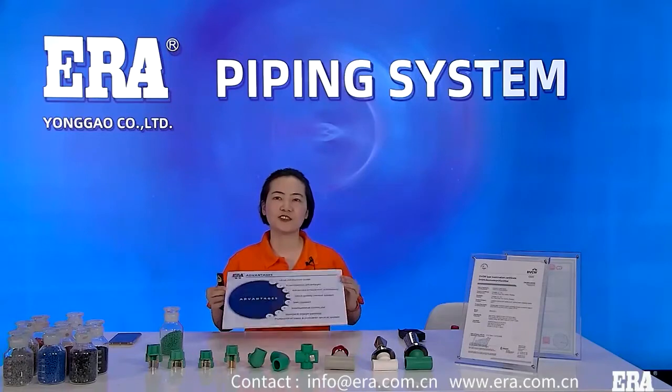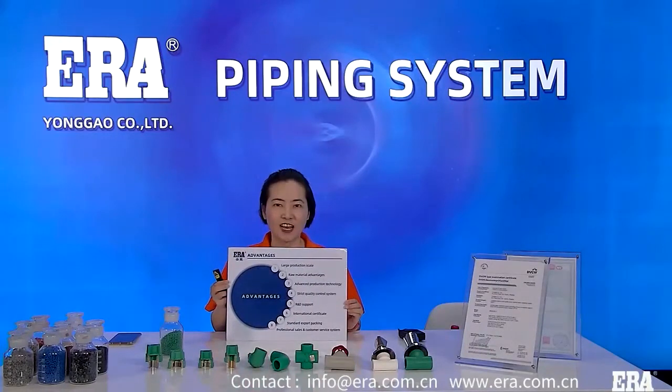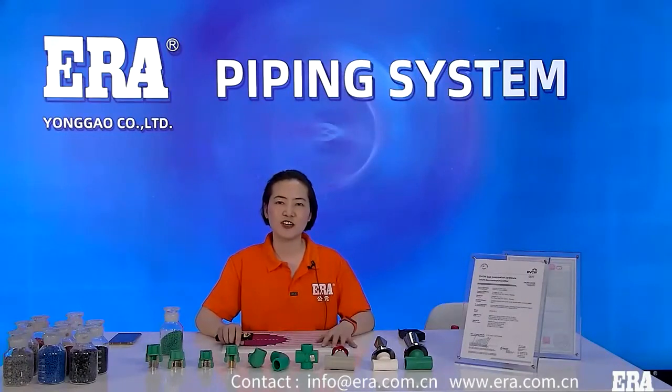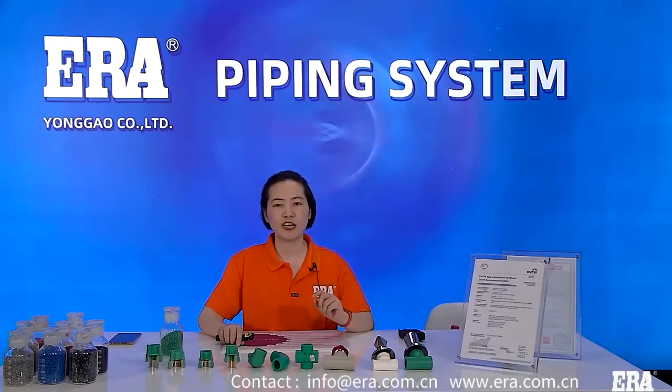Next, we go to technology advantages. After years of production and R&D experience, Yongao has obtained the best production process procedure. Before mass production, there's a trial production to be inspected by our technology team, and the first piece will be inspected by our QC specialist.